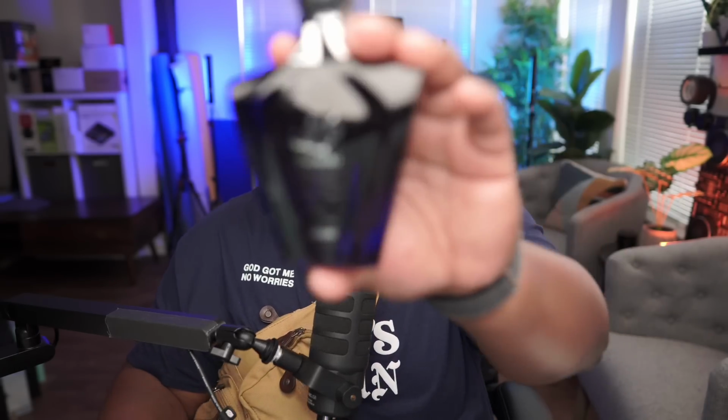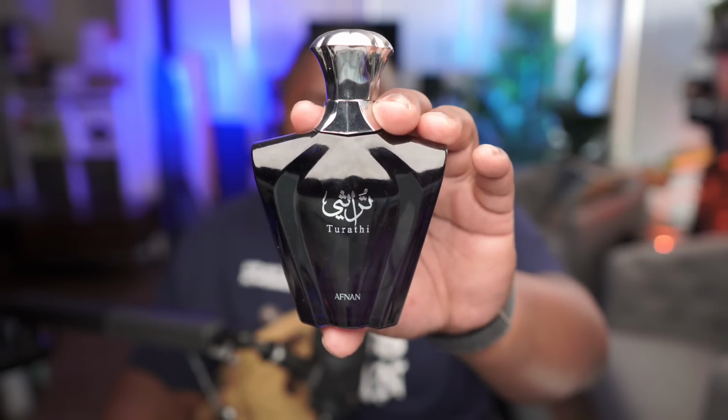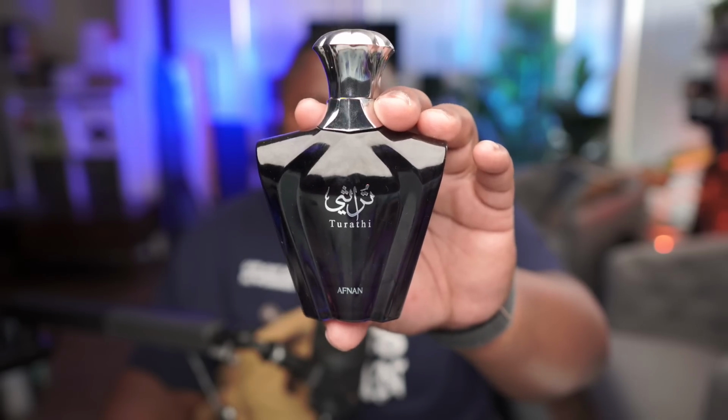From the house of Afnan, we have Tarathy Blue, a beautiful citrus, musky, woody fragrance with some nice powder, and you got some spice in there. Again, to me, the citrus and the bit of spice is the star of the show. Definitely always got to spray this one. The atomizer sucks, but this is a fragrance with a lot, I gotta spray it one more time.